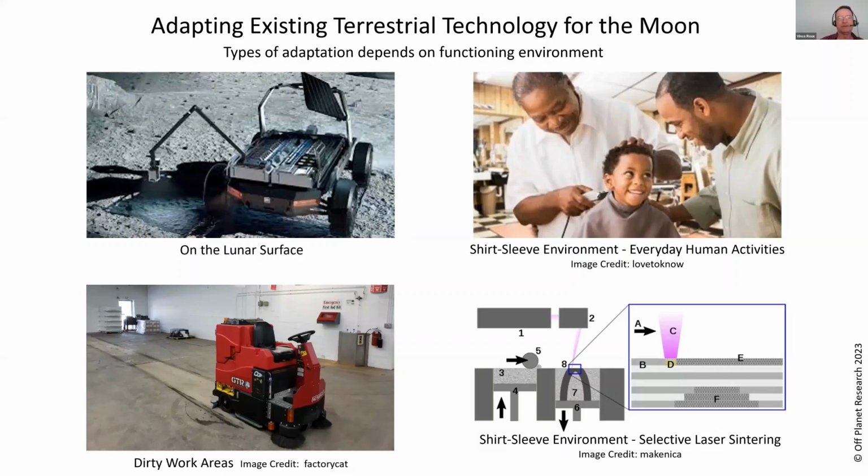So the lunar environment, the raw lunar environment on the surface, is obviously the most challenging. It has all of the issues that we've all been talking about: the presence of or exposure to lunar regolith, and temperature, and hazards such as radiation, vacuum, that sort of thing.